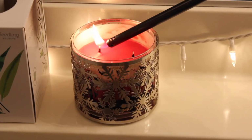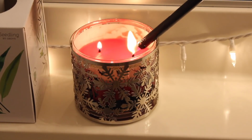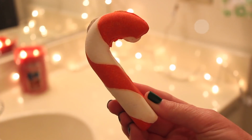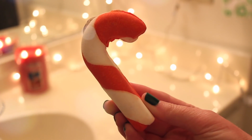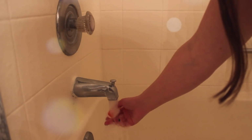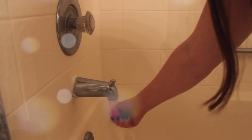Then it's time to start the getting unready process, so I am just moving to the bathroom and starting by lighting a candle and turning on the fairy lights to set the mood, and then I'm going to run myself a bath. I typically like to do this in the winter just because it's cold, and I can. I am using my Lush Candy Cane reusable bubble bar. I don't love to use them as the reusable ones, so I just break off a chunk and run that under the faucet, and it makes really nice bubbles.